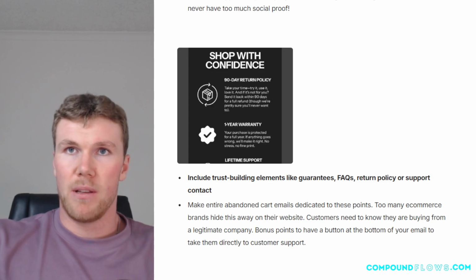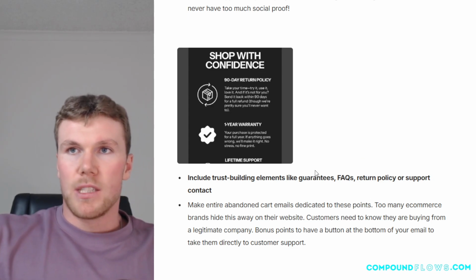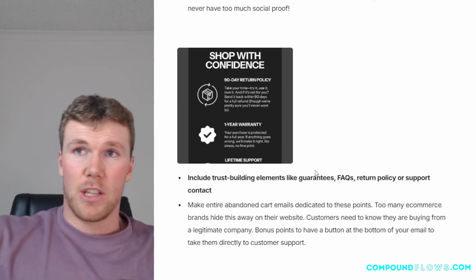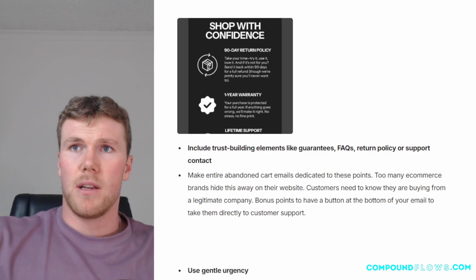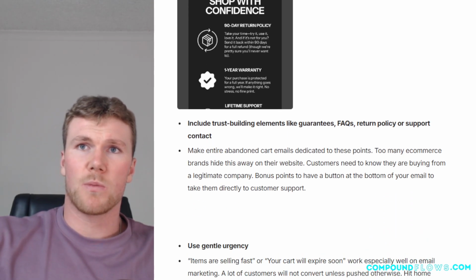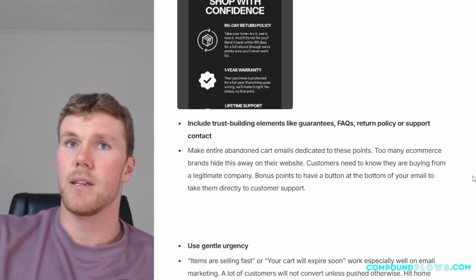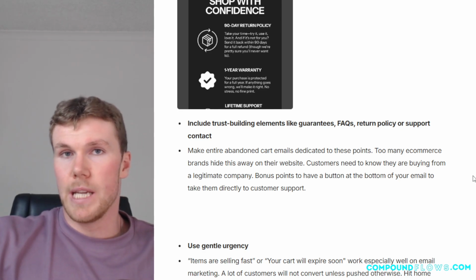Now, there's also trust building elements that you want to include in these emails. So again, your guarantees, common FAQs, your return policy like we've talked about, support contact and stuff. Too many e-commerce brands kind of hide this away on their website, but especially for the abandoned cart flow, you want to make this super clear and transparent.